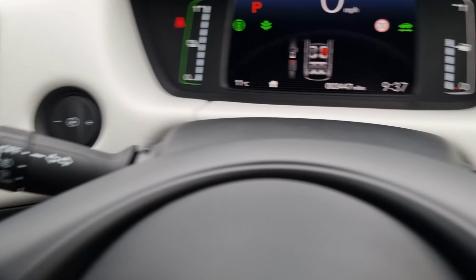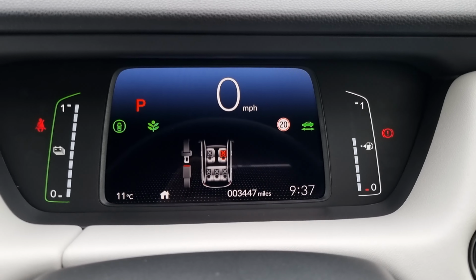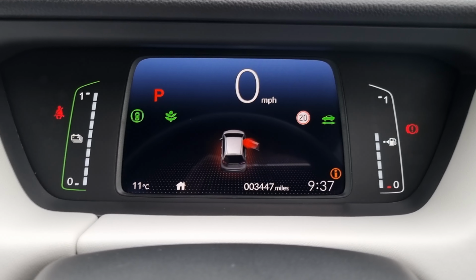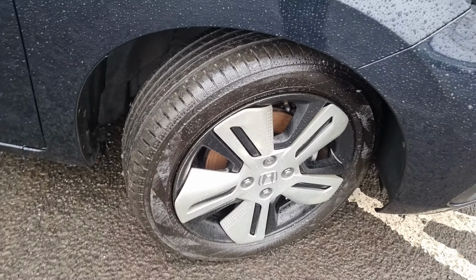We've got automatic headlights, automatic windscreen wipers, and as you can see, this car has only done 3,447 miles. Jumping back outside now, showing you the last remaining alloy.